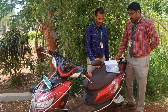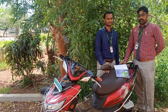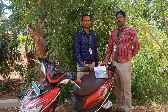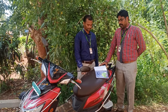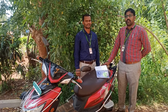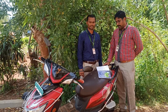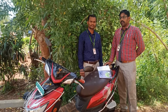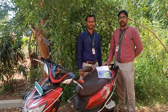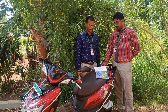I purchased this bike on November 2nd, 2021. Almost 2.5 years is over. I purchased this bike for around 1,28,000. At that time, they told me the range of the bike is 120 kilometers per charge. Charging takes almost 4 to 5 hours. It gives more than 120 kilometers when I ride at 20 to 40 kilometers per hour speed. The maximum speed is 60 kilometers per hour.